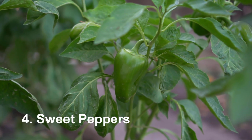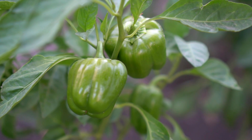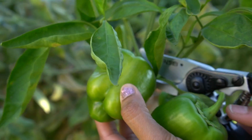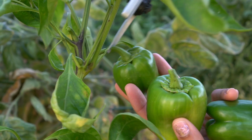Number 4. Sweet peppers. You can also grow sweet peppers in summer, such as bell peppers or capsicum, depending on the part of the world you're from. Bell peppers can be very difficult to grow depending on your soil and nutrient levels. Plant bell peppers in your garden with lots of compost and harvest and enjoy bell peppers all summer long.